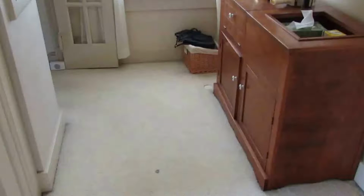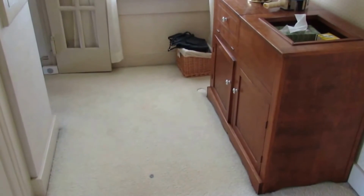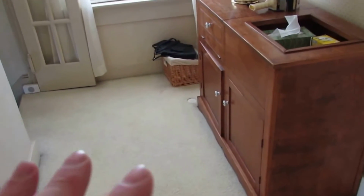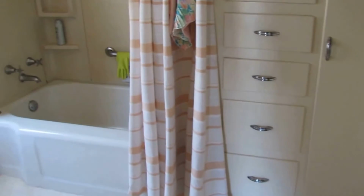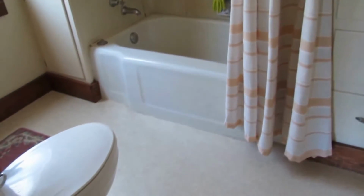I'll meet you upstairs. All right, so here I just came to the top of the stairs, and we're greeted by a good-sized landing in here. Immediately to our left, upon coming up the stairs, is the full bathroom. And check out the size of this bathroom. It is humongous. This is the most built-ins that I've seen in a bathroom in a very, very long time. Look at the size of all of this stuff.